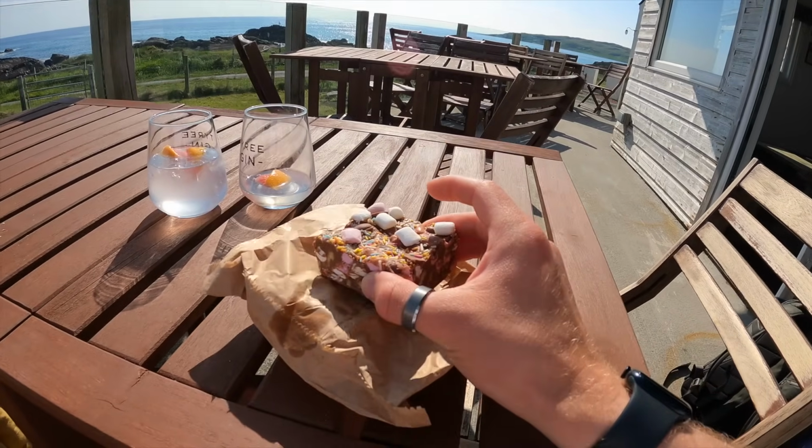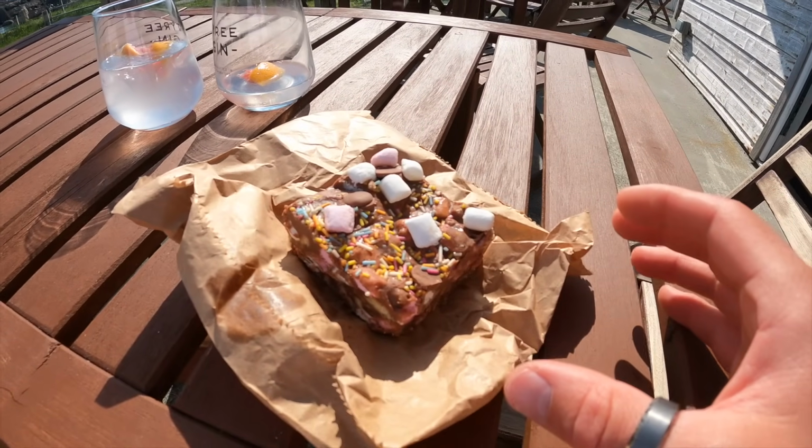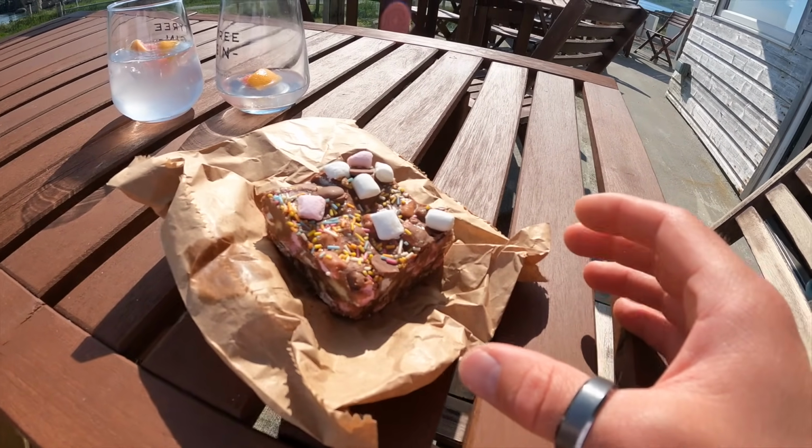We ended up going for a rocky road each. Look at the size of that. It's £3.50. First taste test. Mmm. Wow. It's very melted. Is it?